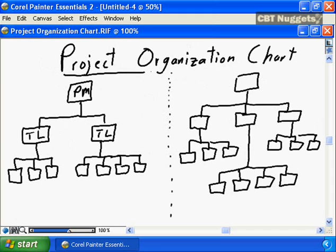You need to develop a project organization chart for your project. You need to identify who has the prime responsibility for the project. That will be you yourself, the project manager. You need to understand and define who your direct reports are. So here we have 2 team leaders who are reporting directly to you, and then within the project itself you have a number of sub-teams where the members of each sub-team are reporting through to the team leaders who report through to you.